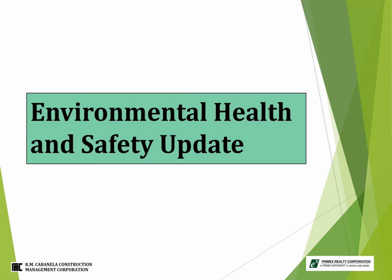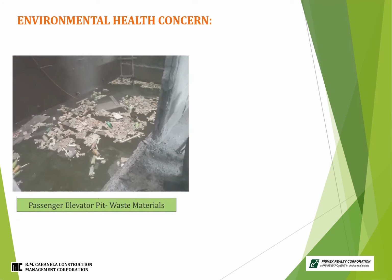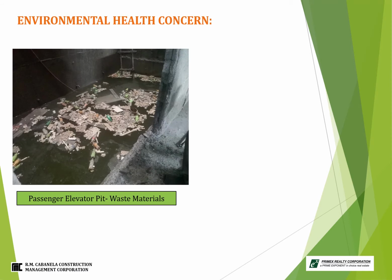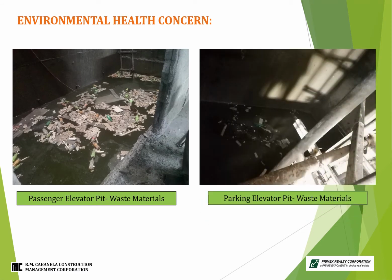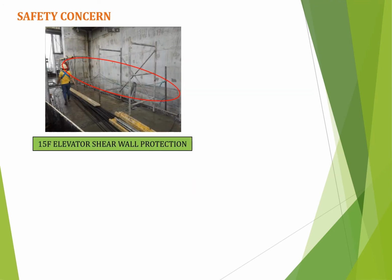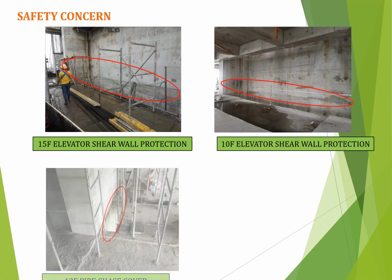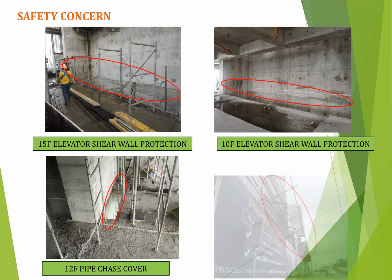Environmental health and safety update. Environmental health concern: waste materials at passenger elevator and parking elevator. For safety concern: protection of 15th floor elevator shear wall, followed by 12th floor pipe chase cover and sidewalk canopy facing.